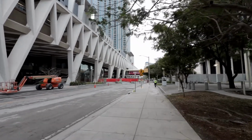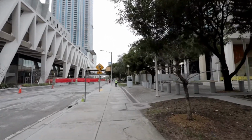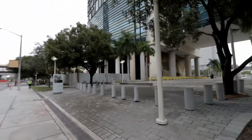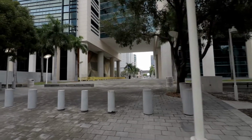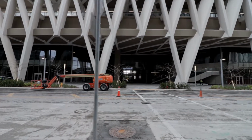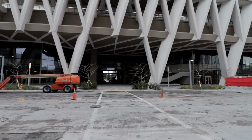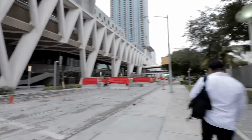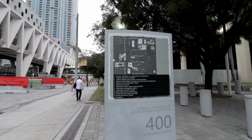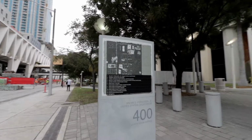So you'll see right here, this is essentially 4th Street, right through here. Looking down 4th Street there. And this is that other area where I just looped around from. So here shortly, in a couple months, you'll be able to cross and walk all of 4th Street. So again, this right here is the courthouse. Let's see if I can get in here.